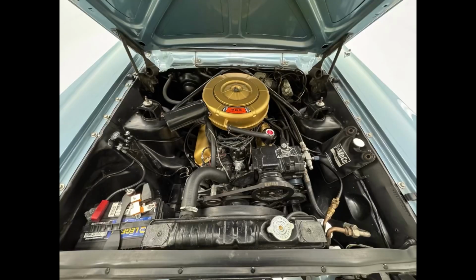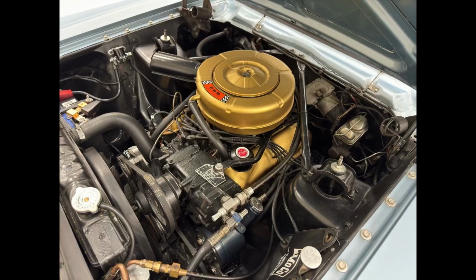Taking a real quick gander under the hood, 12-volt battery, 289 cubic inch displacement V8 nestled in the engine bay of this Ford Fairlane 500. This one has an air conditioning compressor, which looks like it could be factory. Windshield washer bag mounted on the driver's side as well. Here is a better look at that air conditioning compressor. Just below it, power steering pump, windshield washer bag. This one has a 2-reservoir brake master cylinder, but it doesn't appear to have a power booster attached to it.